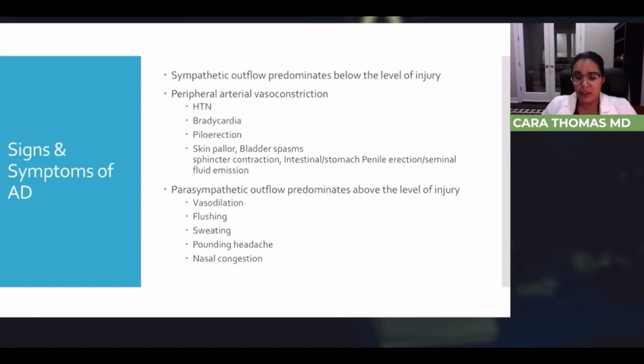Spinal cord injury patients tend to know what their baseline is, and it tends to be pretty low. So if the systolic blood pressure is about 15 to 20 millimeters of mercury above their average, that may be hypertensive for them. So if their normal is 100, and they're presenting to you at 120, 130, you may not think anything of it, but for them, that's actually very high.